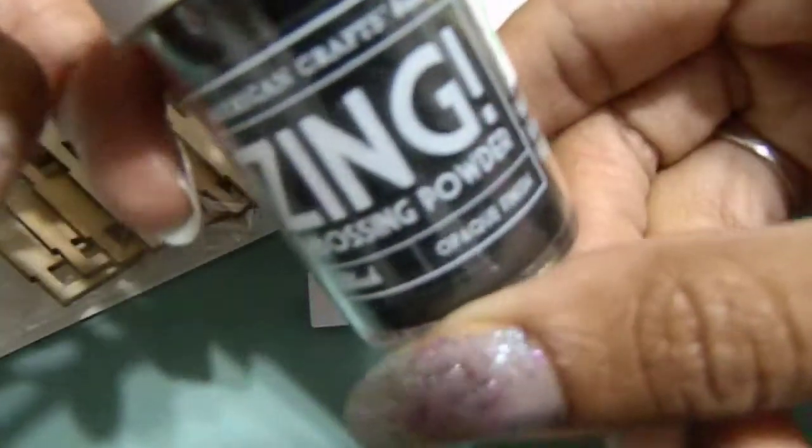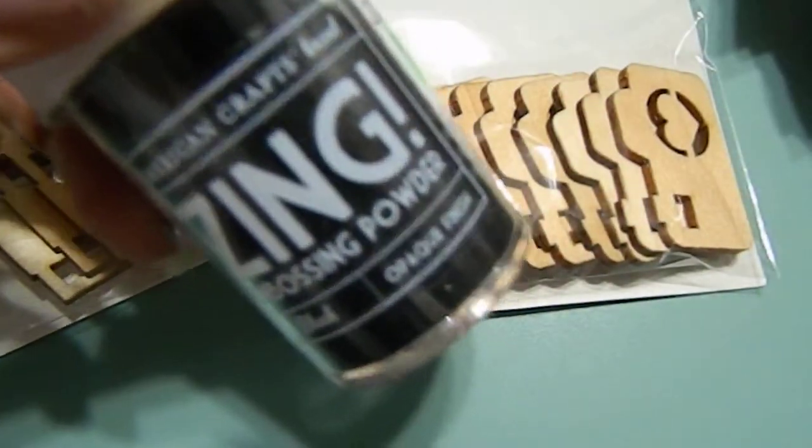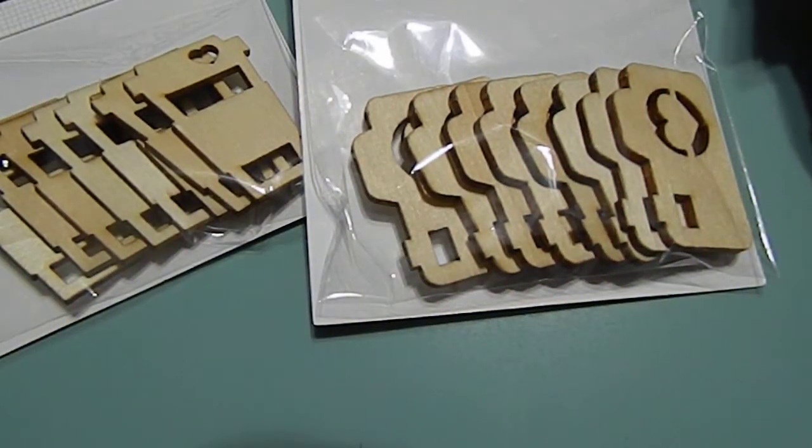It was originally priced at $4.99. So since I was getting low, I was like, you know what? I see it. It's a great deal. Let me go ahead and grab it. So that's what I did.